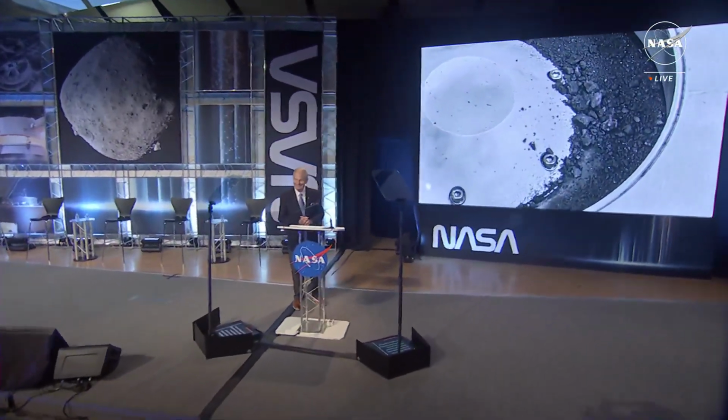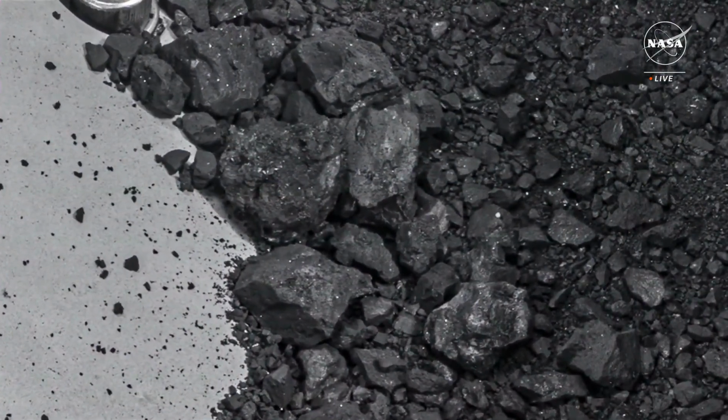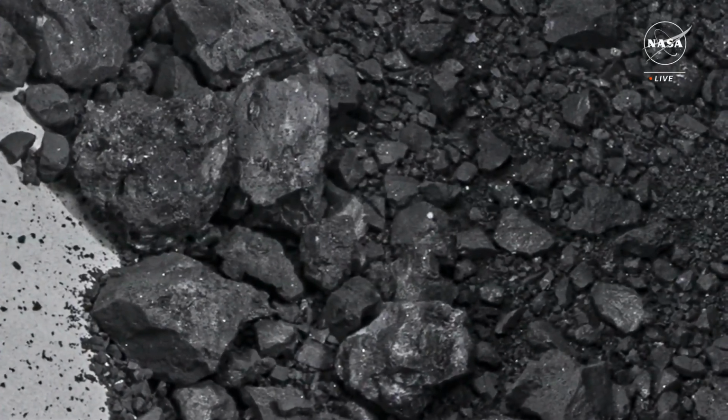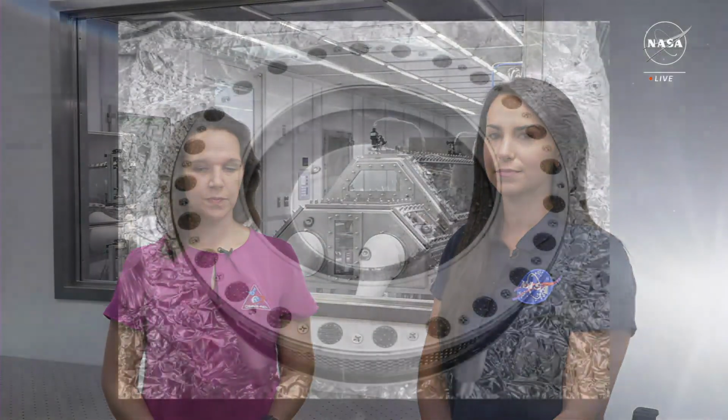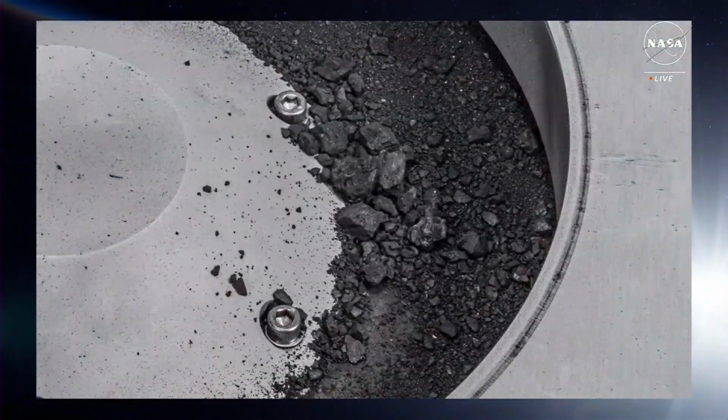So, you ready to see the results of the mission? Take a peek. So the first analysis shows samples that contain abundant water in the form of hydrated clay minerals, and they contain carbon. And you could see the carbon there as both minerals and organic molecules. And at nearly 5% carbon by weight, carbon being the central element of life, far exceeding our goal of 60 grams. This is the biggest carbon-rich asteroid sample ever returned to Earth.